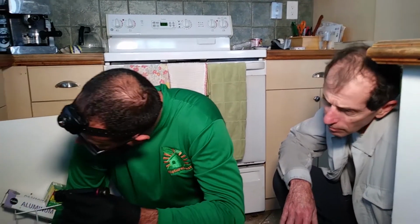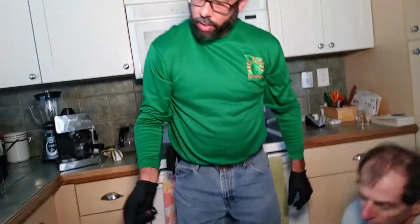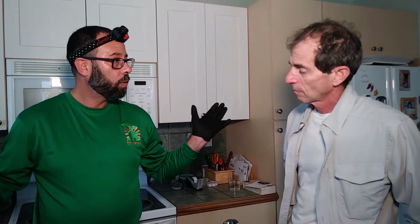So this is your typical problem. This is where most of your problems are going to be, in a kitchen and a bathroom, because they have three things that they need. There's water, there's harborage, and there's food available. What type of food they are looking for depends on the insect. In some insects it's going to be protein. Other insects, it's going to be carbohydrates.